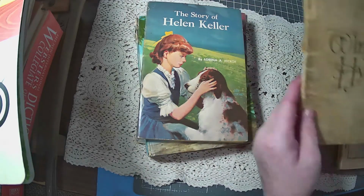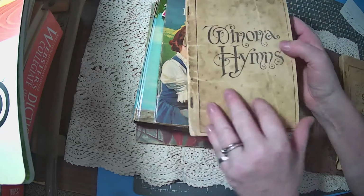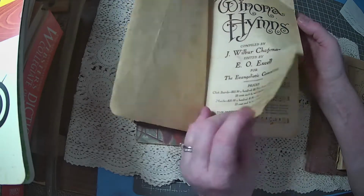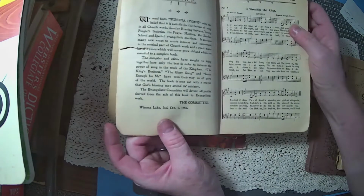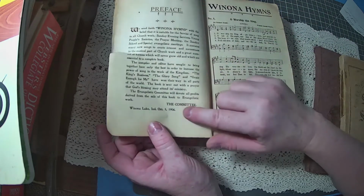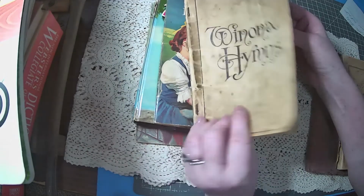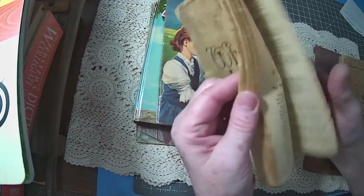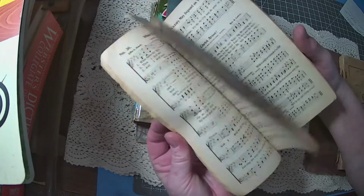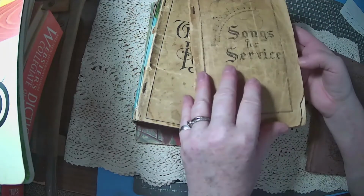And then we have some hymn books. And these are old. These first two I'm going to show you. The feeling of this paper is crazy old. It says 1906 on it. And somewhere, maybe it was the next book. Well, anyways, it has all of this. And again, I won't be able to cut that up. This one, same thing.